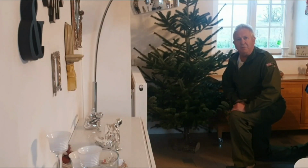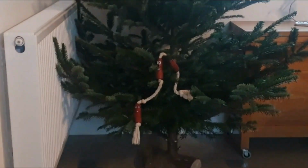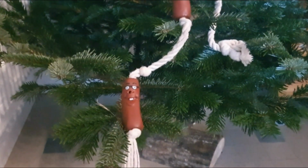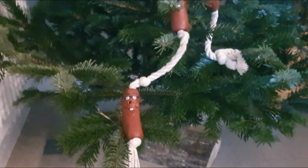Okay, so that's the tree up. All you've got to do now, Archie, is to decorate it. Archie, I think your mum wants it a bit better decorated than that.